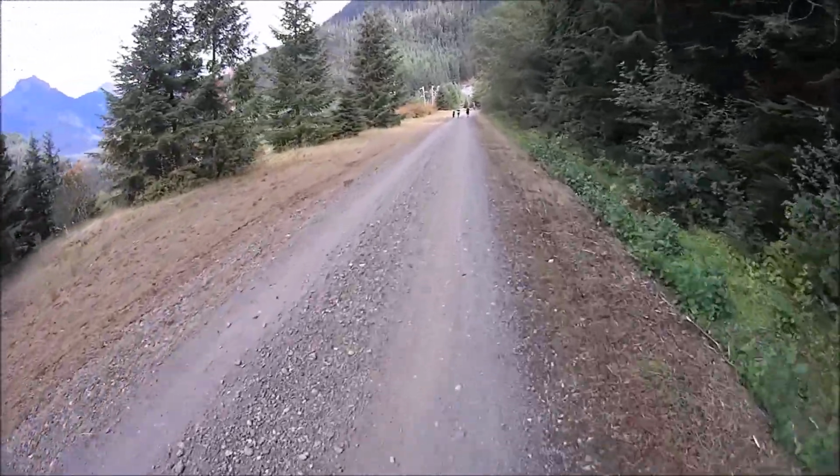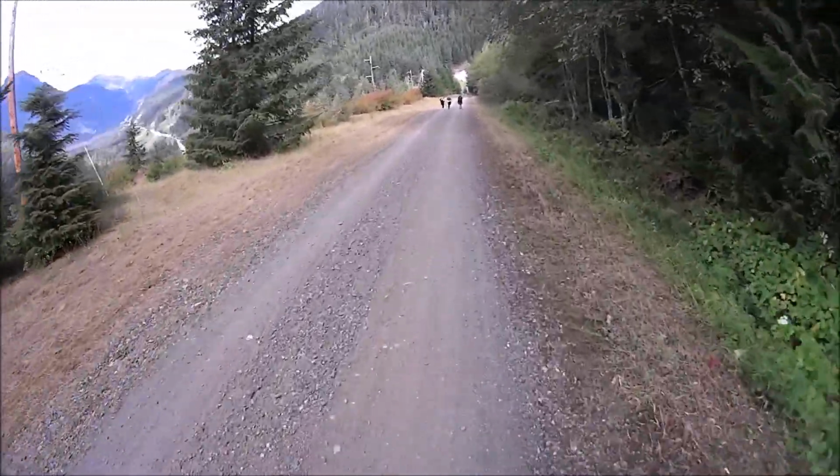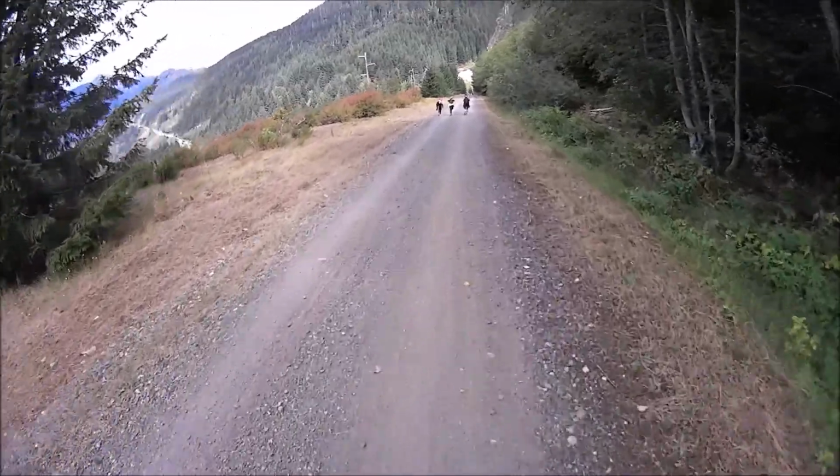So going through the tunnel is kind of an event. People dress up. I dressed up my bike a little bit.